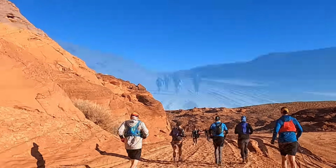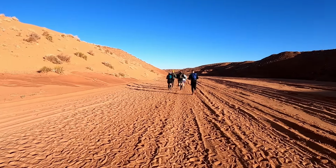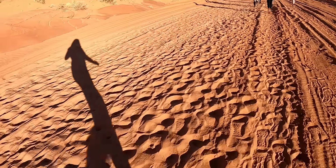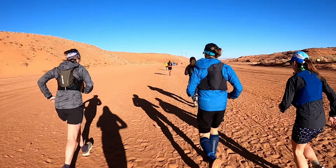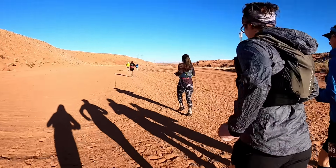It's cool to notice that usually here, it's only tire marks, so cars. But today, all of these steps, hundreds of runners setting themselves ambitious goals, pushing their own limits. I think that's really cool and really inspiring.